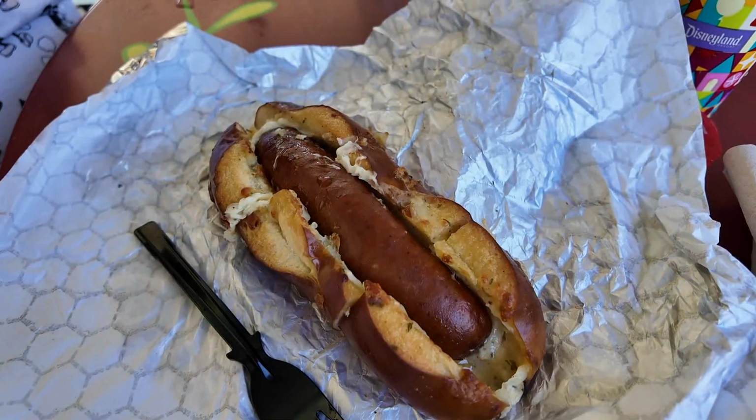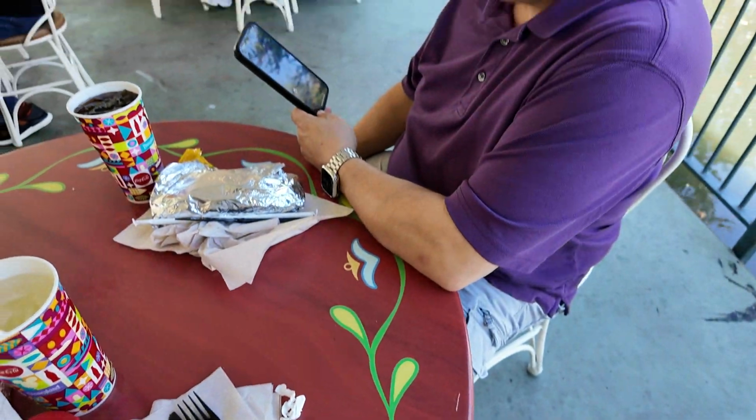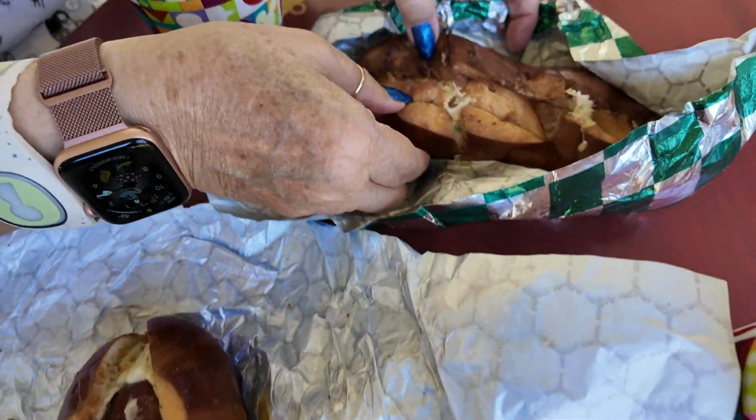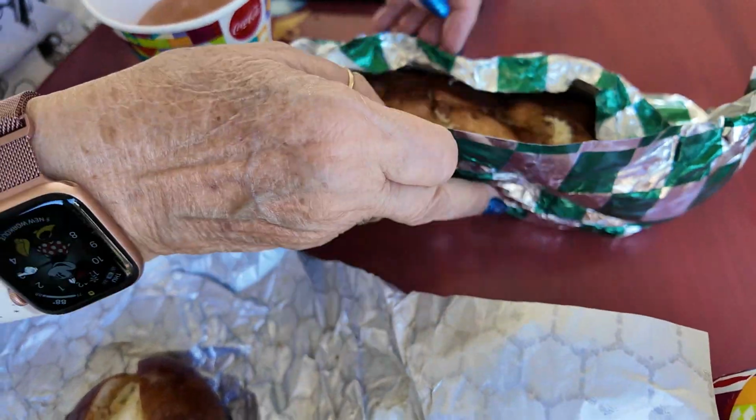It's huge. One of our traveling friends here already had one, right? And you said it was very, very good. The bratwurst is excellent. And then what do we get? This is the same sauce thing without the sausage.